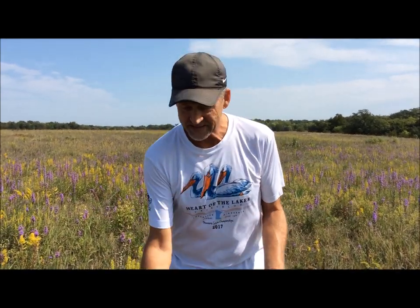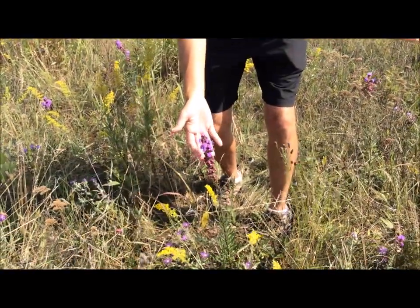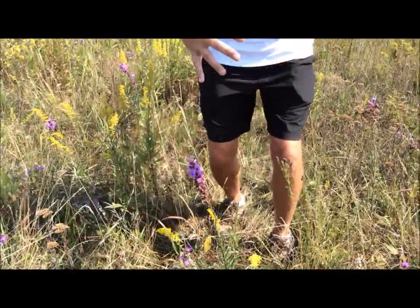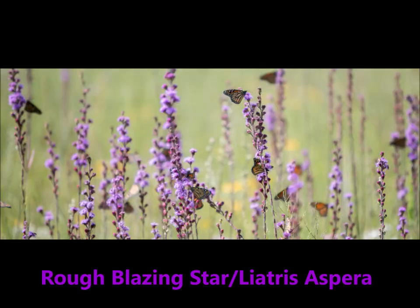But one of the reasons they get here is because they're building up their fat reserves for the migration, and they do it with pollinating plants like this liatris. And this field has all kinds of liatris and goldenrod that are in bloom right now. So this whole area back here has got tons of monarchs.